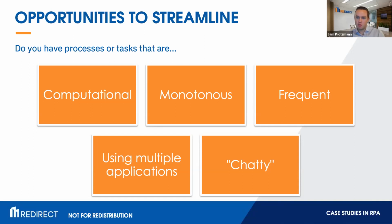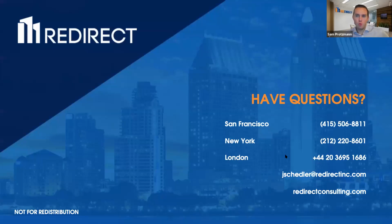Even going beyond the RPA work, we take a lot of pride in helping companies figure out the best way to move forward from a technology and operations perspective. While RPA is just one piece of the puzzle, it's an extremely effective one, one that we're very proud to be on the leading edge of with the real estate industry.